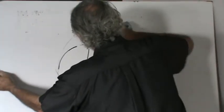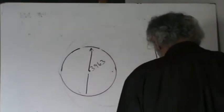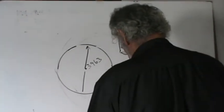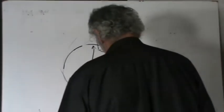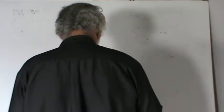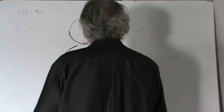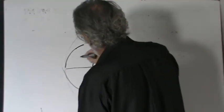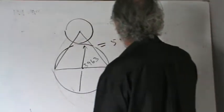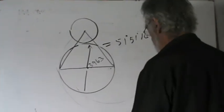When you put the moon and the star together, you end up with something like this. See if I can draw a little circle here. Something like that, that's reasonable. So, if you take the centre of the Earth, this is not in proportion by the way, and you join it up like so, you've got 5, 1, 5, 1, 14.3 degrees. That's that simple.